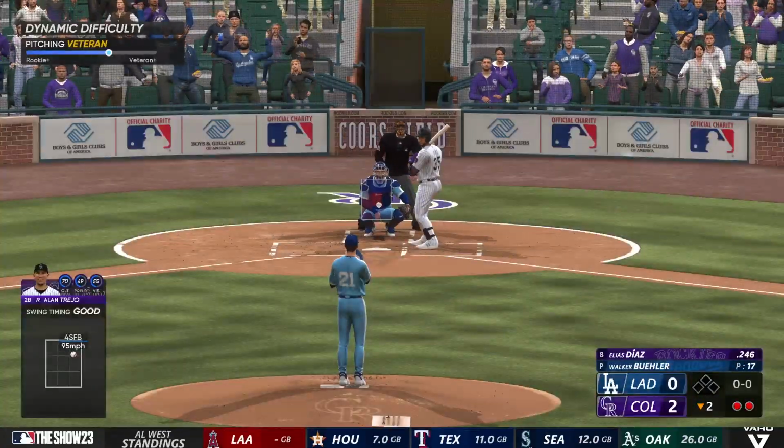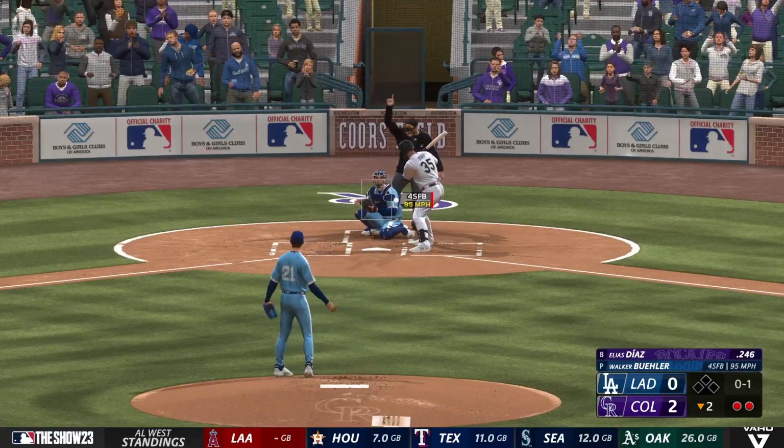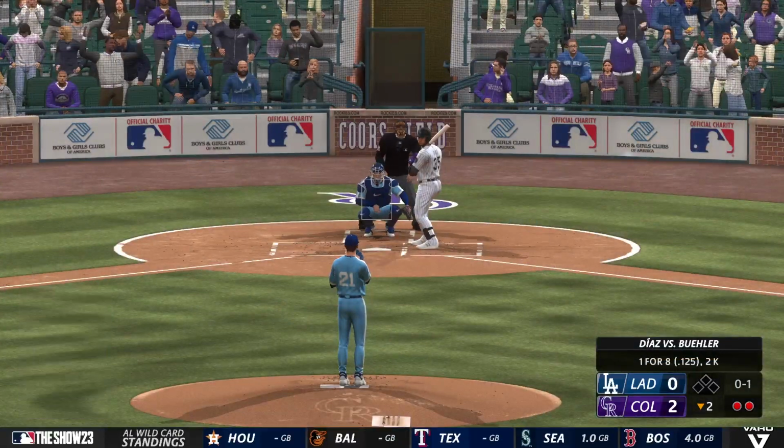Well, that's a quality at bat right there. You know the situation. You need something in the air and deep enough, and that's exactly what he did. Good pass at the baseball.